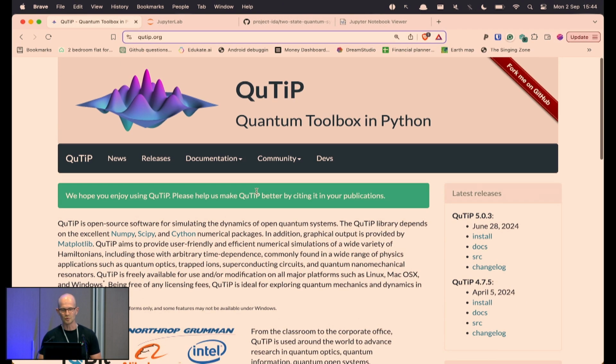This tool is called QuTiP, which stands for Quantum Toolbox in Python. It's open source, which means it's free to use, free to improve upon, and it's got a really excellent community and documentation. What this means is that I don't have to spend 5 years getting a PhD in specific quantum simulation techniques in order to start using this. I can use it pretty much immediately. I got my PhD in plasma physics, so it's not quantum, and nevertheless I can use these tools because of that open source nature.